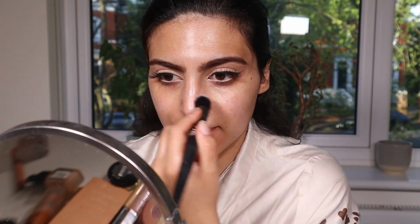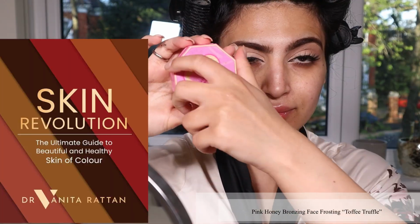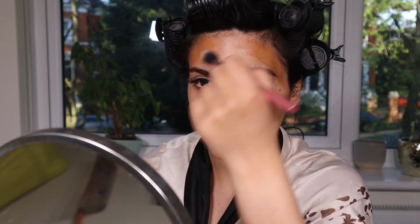So I want to say the skin prep that I'm using is not ideal and is not designed for skin of color. I have skin of color and as you can see, I have a lot of hyperpigmentation on my skin. So I read a book called Skin Revolution by Dr. Vinita Ratan and I found that most of the products you see on the shelves in drugstores, in Harrods, Selfridges, are not designed for us. And of course, the marketing will get you. They will show you Bella Hadid looking unforgettable, untouchable, and you're like, oh my god, I want to look like her. So you buy the product.